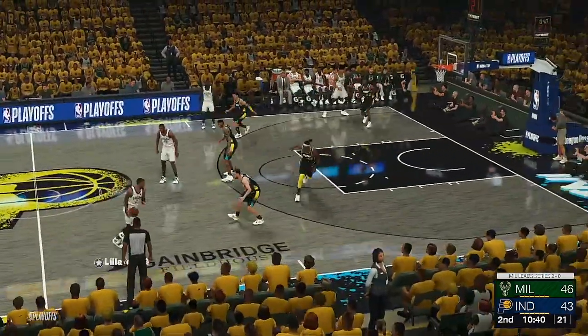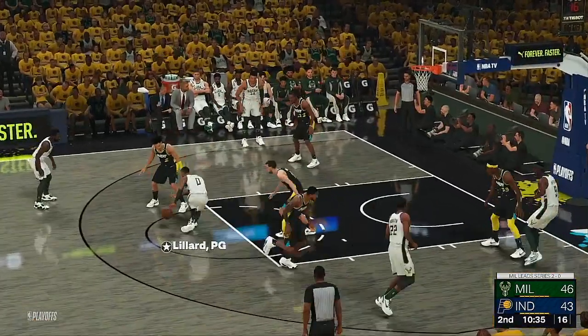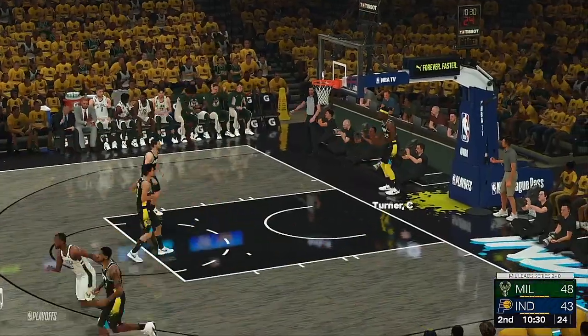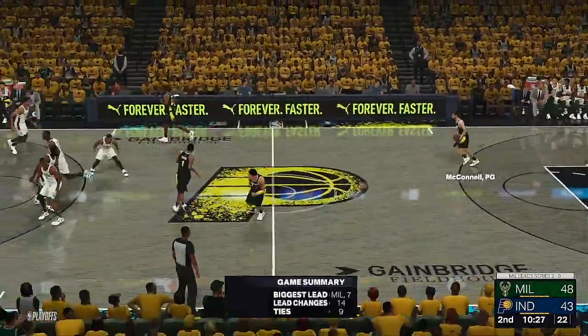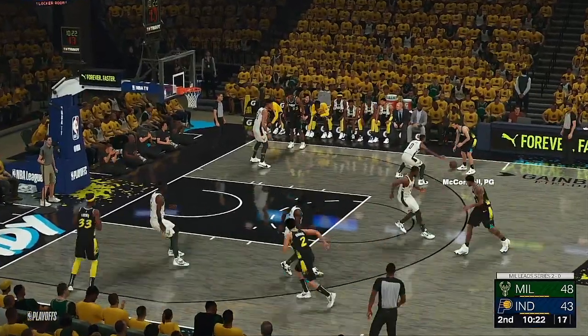And so Lillard will bring it up for the Bucks. It's a three-point game. Over McConnell, and that one's good. Lillard's got 8 points. Yeah, just a quick dribble right into his move. Lillard with the economy of motion.